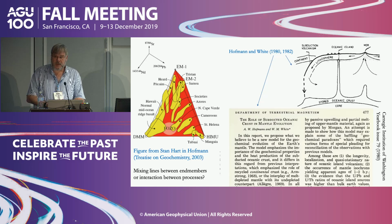These two diagrams we just saw in the previous talk: ocean crust has been alluded to in the formation of various end members, most particularly DMM, as part of the formation of ocean crust. High mu as a form of recycling, and EM1 also has been implicated in that. The question is whether these little worms that Stan Hart drew are really mixing between separate reservoirs inside the Earth's mantle, or whether there are processes that lead to these, and I think that we're starting to lean towards processes.